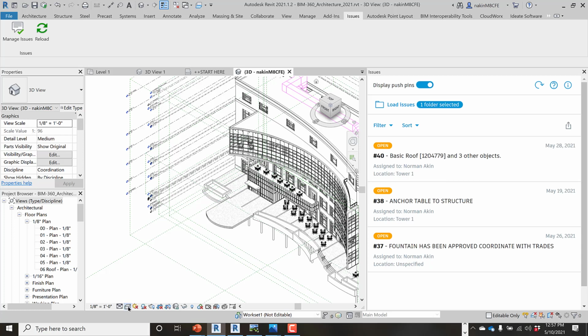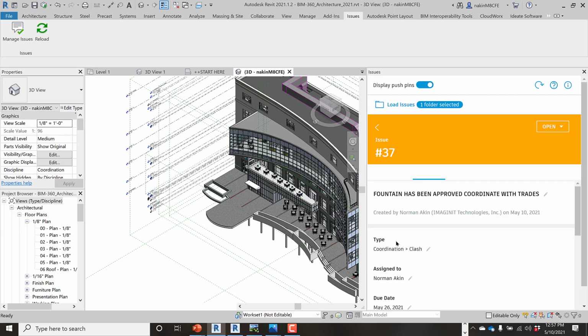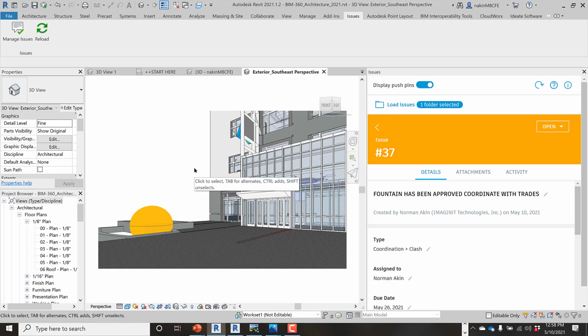So to view this a little better, I'm going to give it shaded with edges so I can see that information. I look and go, oh wow, I've got these 3 open issues, and all I have to do is select the issue, and it's going to open that issue, and I've got display the push pins up here as well, so it's going to regenerate my model. But yet here's that push pin that I just placed in my document management page. So I've got number 37, fountain has been approved, coordinate with trades.